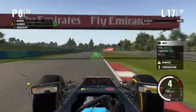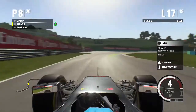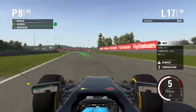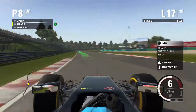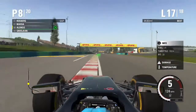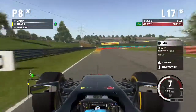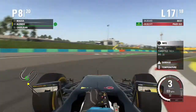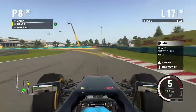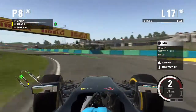Oh, that was slow through there. That was very slow through that little corner. Understeer. Just keep on the throttle. I'm getting close to him now. It's decided to stop telling me the gap for some stupid reason into that sector. It's really annoying. I assume he's that car that's on his own actually. I think his tyres might have gone off.